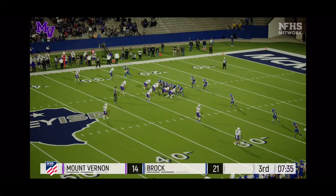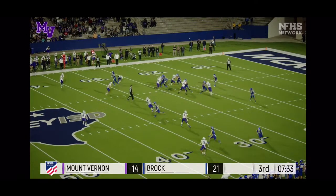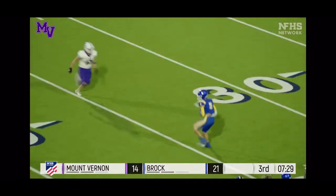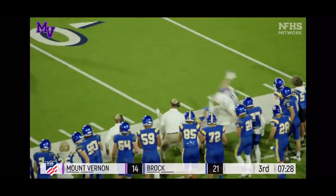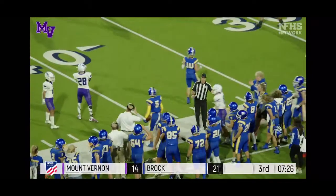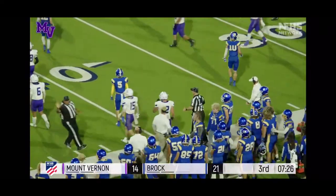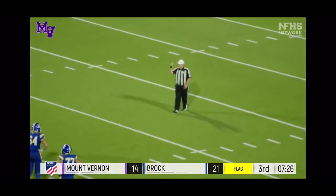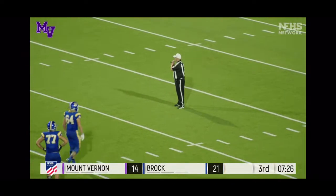Trips to the left. Ball snapped. Quarterback in the pocket. A little bit of pressure. Morris, flag down. Number 5 hauls it in this time and gets taken out on his sideline. We got a flag in the backfield, though. Might see a hold where it was thrown at. Hold.